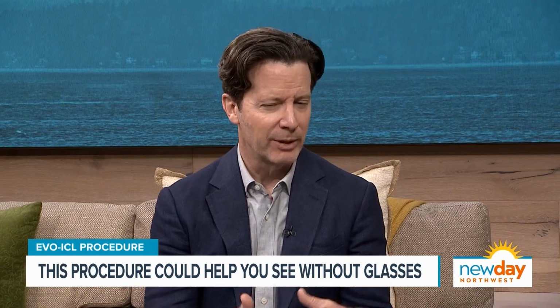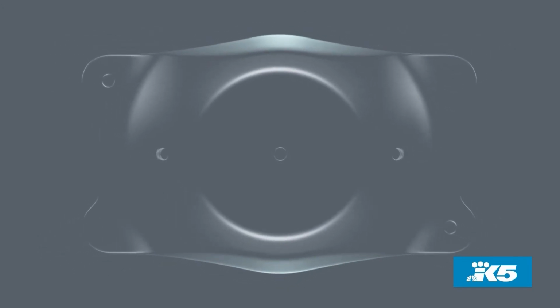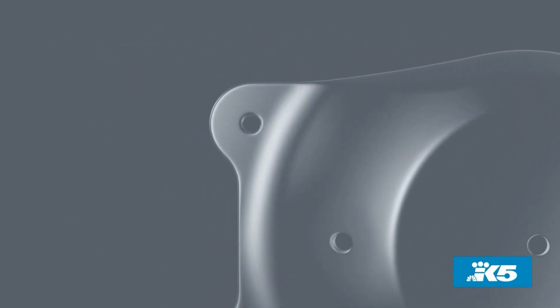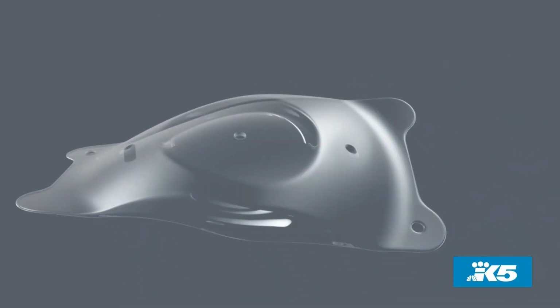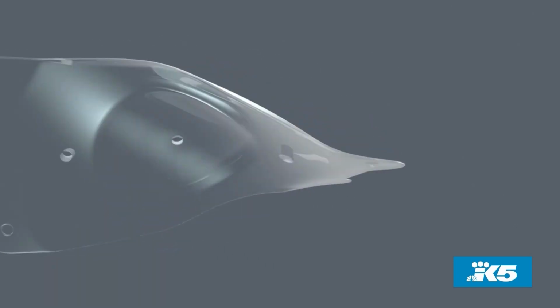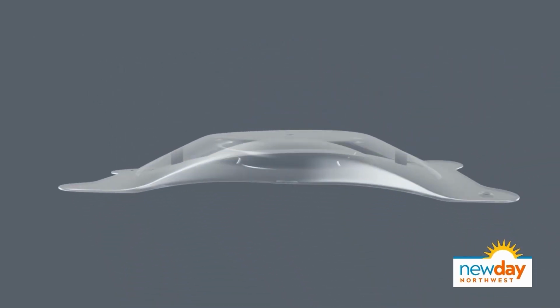All right, well, let's talk about this new incredible procedure, Evo ICL. What does it do? Well, the Evo, really short for evolution, because we've all heard of LASIK and PRK and even the SMILE procedure in recent years. Each of those operates on the cornea, which is the clear dome overlying the colored part of our eye. But the big difference with the Evo ICL is that it's a tiny lens that goes inside your eye instead of on your eye, and it can correct very large degrees of nearsightedness and astigmatism, similar to a contact lens, but you never have to touch it or mess with it at all.